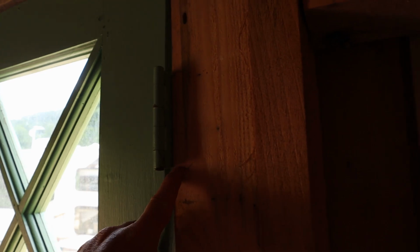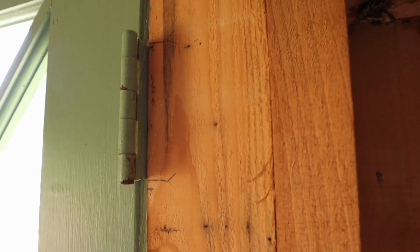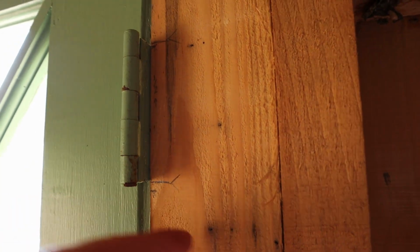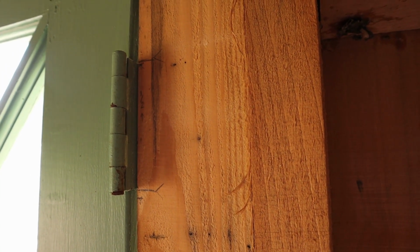I made some marks on the wood here for the hinges. So I'm gonna have to inset the hinges, which means take my router and remove some of this wood in the shape of the hinge. So I'm gonna take that hinge off, trace it on the door jamb, and then cut it out with a router bit. So let's get that done real quick.